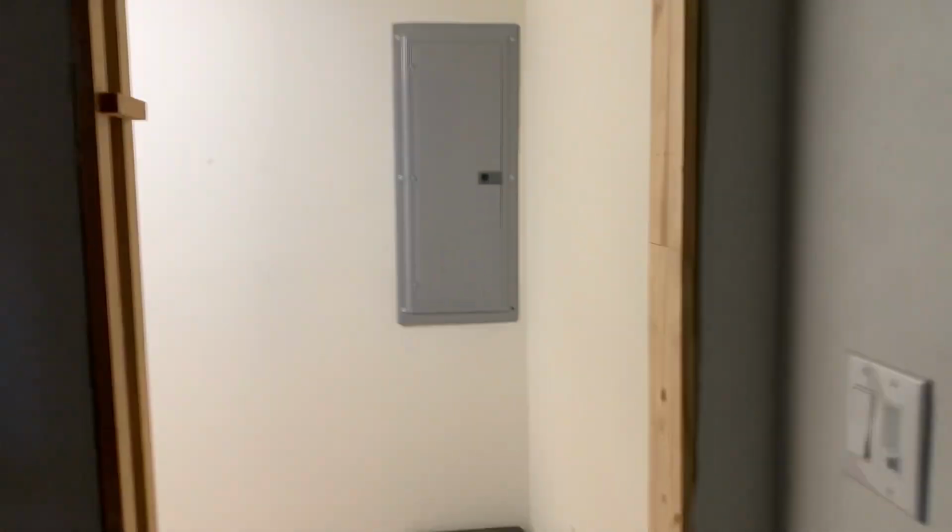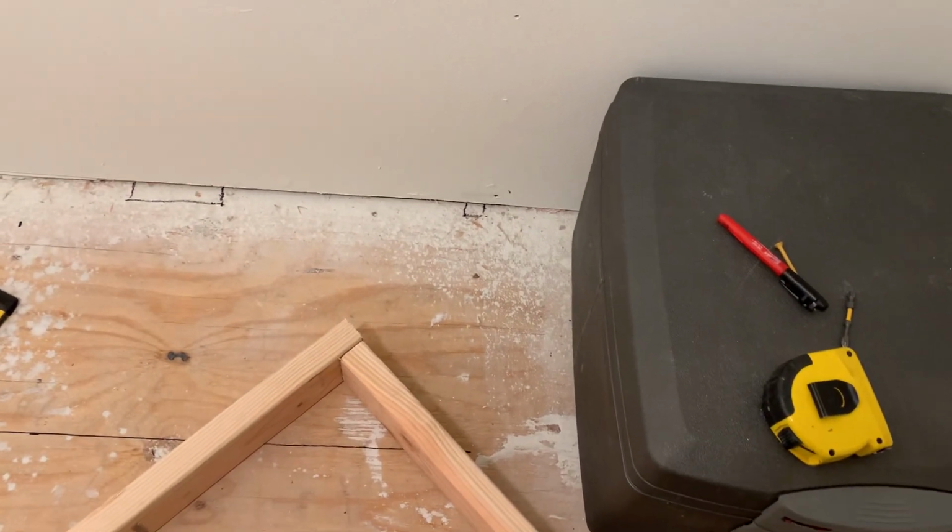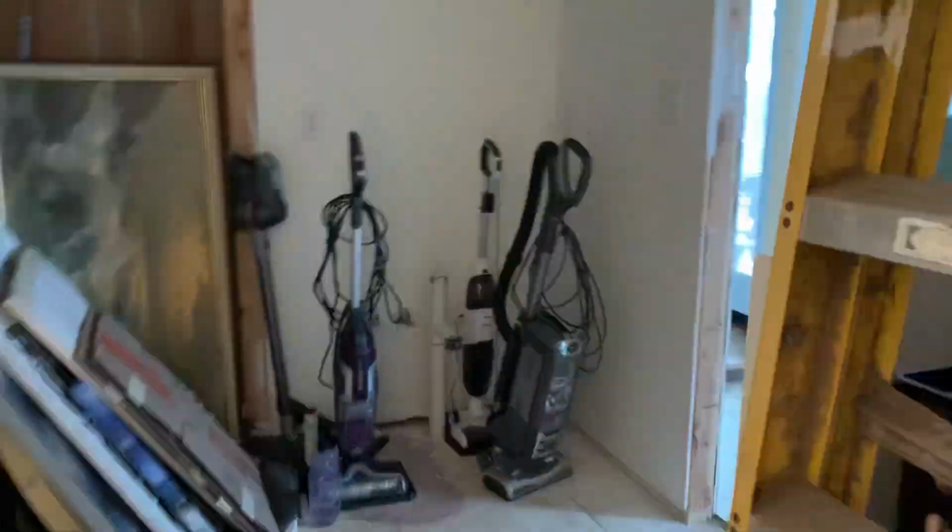So I'm going to come out a little ways from that, and there will be a wall. If you see where those marks are, those are where studs are. I've got a double stud right there. And then I'll come out about that far and make sure that nothing comes in front of it. But yeah, I'm attempting to build this in some today.